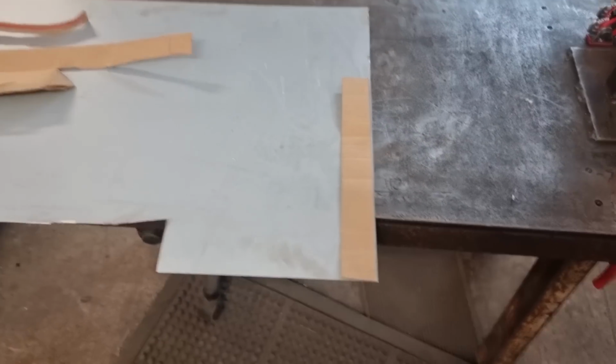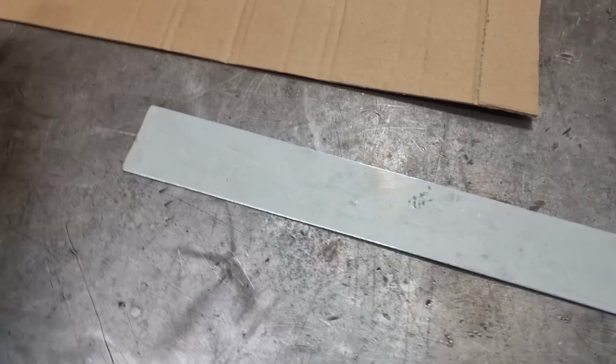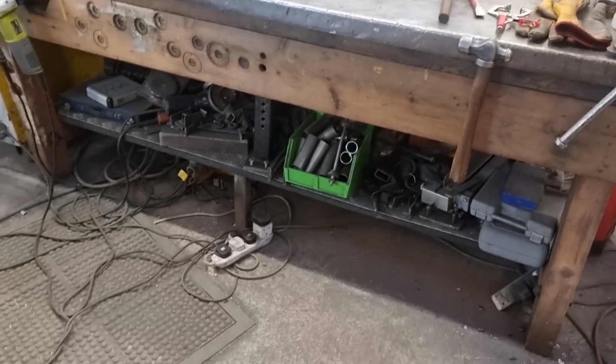And then we'll have a look. Right, here's what we've done. We made a test piece. Here's the actual strip. Right, let me grab me chattels. Got the old pipe bender, and of course we've got the vise.